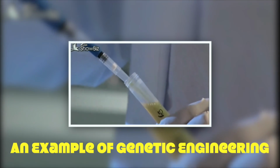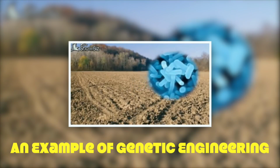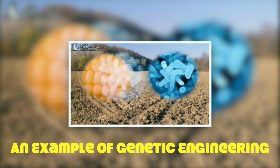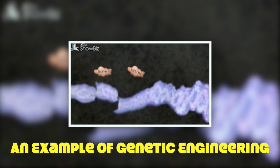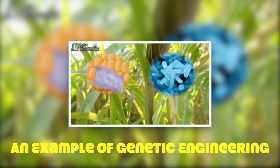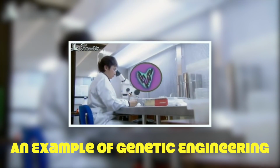After 12 years of searching, Monsanto found a soil bacteria that is naturally immune to Roundup herbicide. Their goal was to genetically engineer DNA from these bacteria into various plants. They cut out a sequence of DNA that is resistant to Roundup. But if this DNA sequence alone is inserted into a corn plant, it will have no effect. So the next step involves E.